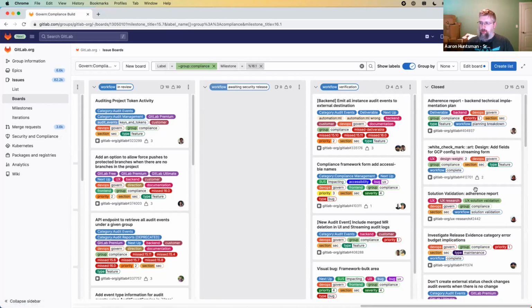And the next two above those are UX issues. So, solution validation adherence report. Does anyone want to talk about this one? I can quickly, I think. It looked like the top one is related to that as well. But yes, correct. I think the solution validation has been closed with the change in approach. There's no longer a need for solution validation, and Josefa has completed the back-end technical implementation plan and created a whole bunch of issues and started into that already. And then the next part is the front end from the designs.